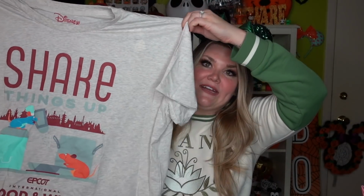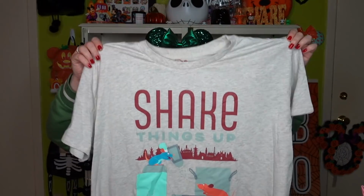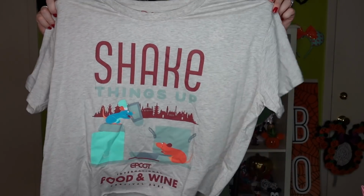Now, I love a crop shirt, especially for working out. I got this in a 2X, so it's a little bit oversized for me, which I love because I like to get crop t-shirts one size above what I normally am. I'm normally a size XL, so I can gain that length to lengthen the shirt just a little bit. But how cute is this? It's like a heather gray color. It's gonna be perfect for the summertime, also perfect for working out in.